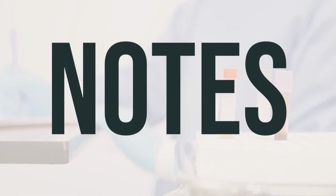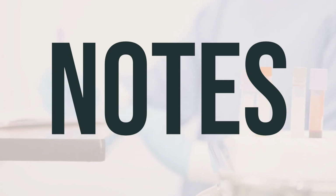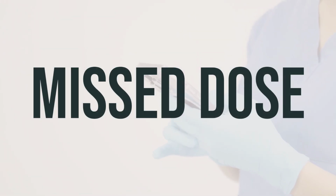Be sure to keep all of your medical and laboratory appointments. This will help your healthcare provider monitor your progress and make any necessary adjustments to your treatment plan. If you forget to use the dandruff shampoo at the scheduled time, use it as soon as you remember. If it's almost time for your next dose, skip the missed one and continue with the regular schedule. Do not use double the amount to make up for a missed dose.